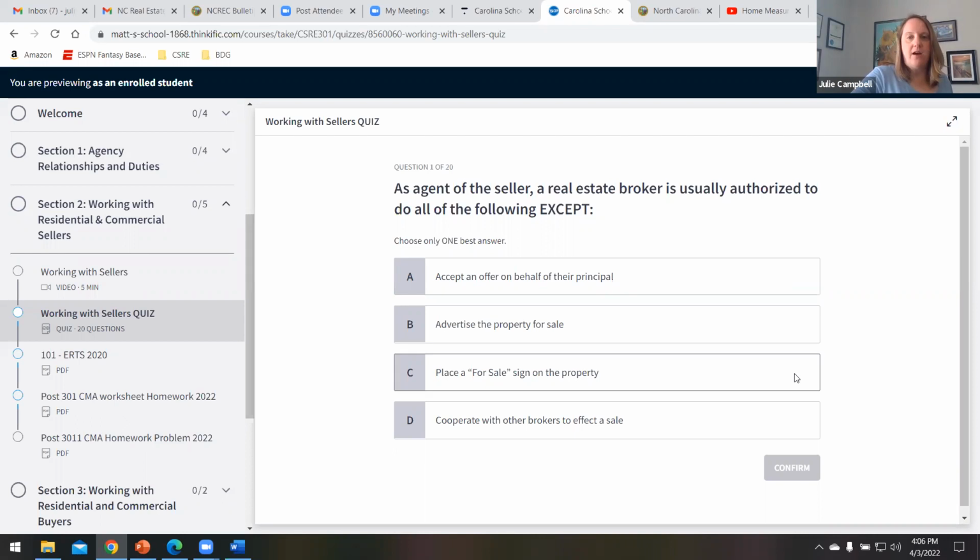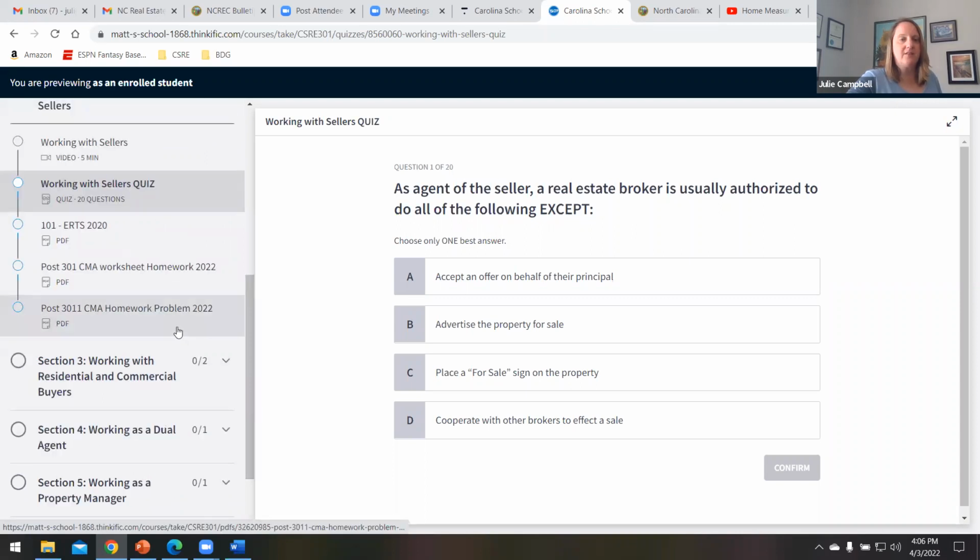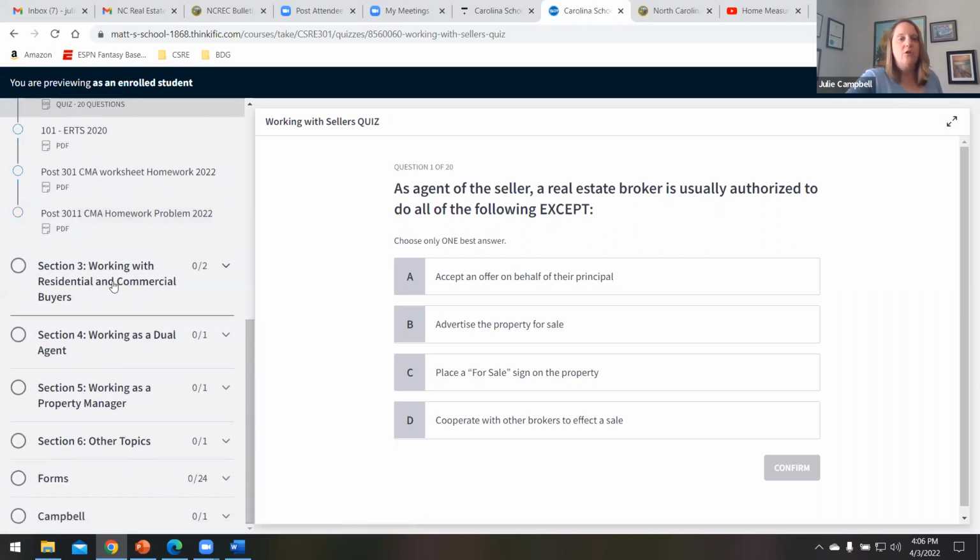But like I said, we won't quite finish up with sellers today. Sellers are the biggest section of this class, so we're going to spend the most time. We won't quite finish with sellers today, so when we come back together on Saturday, we'll finish sellers. We'll talk about working with buyers and then dual agency, property management, and then other topics. Whatever we don't finish Saturday, we'll finish Sunday, and then we'll have a chance to do a quick review. And then the last hour we're together next Sunday will be your test. So we'll talk about that as well.